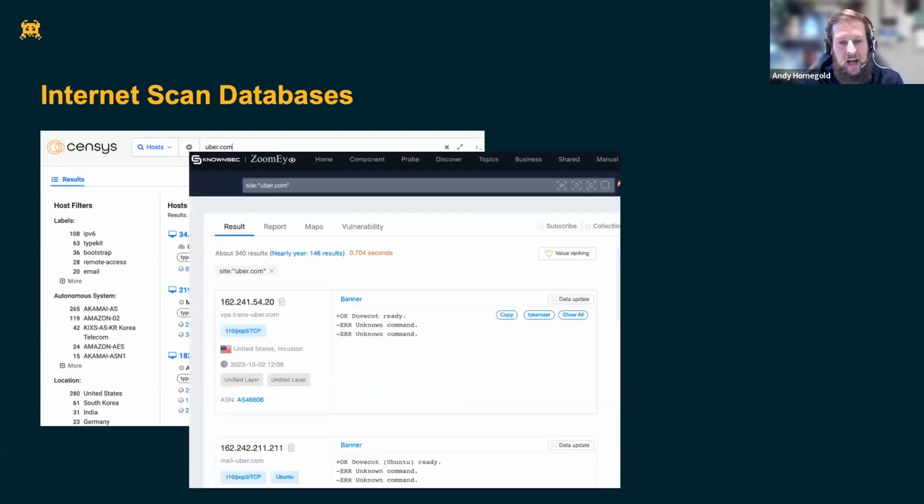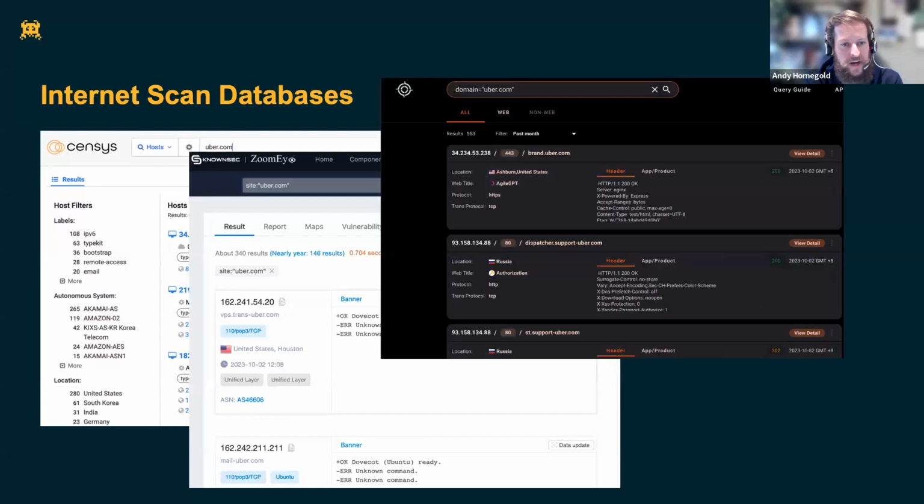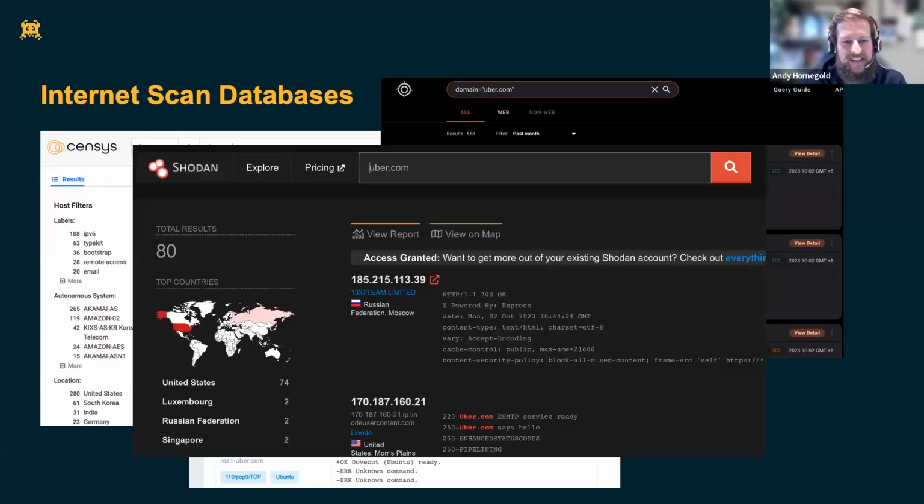ZoomEye is one of the newer solutions for this as well. Really useful. Gives you another database to query. And again, I believe this is Hacker. I can't remember exactly which one this is. Apologies. And then Shodan, which is the big one that everybody knows about. This has been really useful.